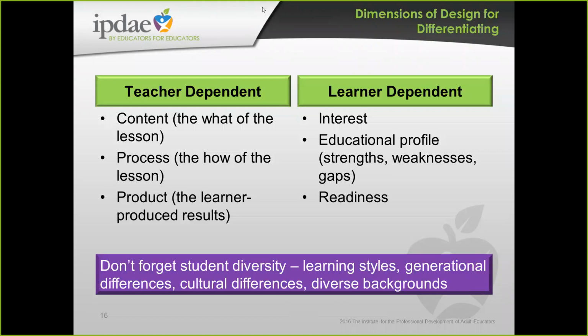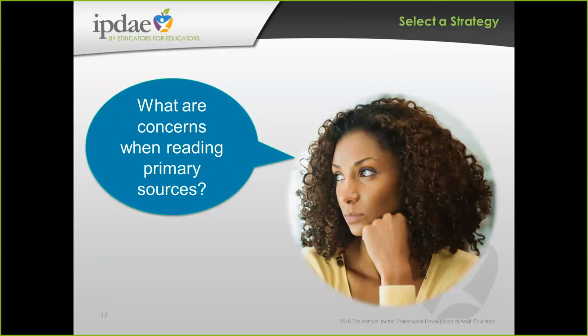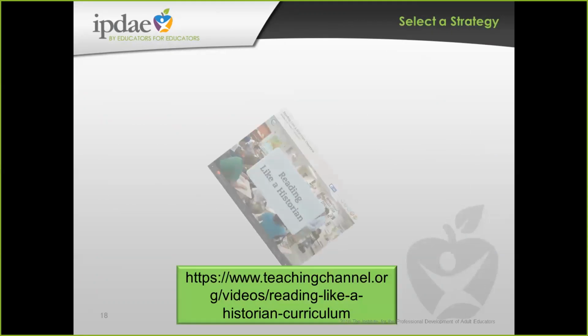Where are some strengths and weaknesses that they have, and how can we make sure that lesson helps address some of those? But also, are they ready? Do they have a level of readiness for working with that concept or those materials? And of course, as always, we have student diversity, where we're looking across generational differences, learning styles, and cultural differences, and think of all the diverse backgrounds of the students that we serve. So there's a lot to keep in mind, but we have to look at both sides so that the lesson we've developed really is going to address the things that our students really need.